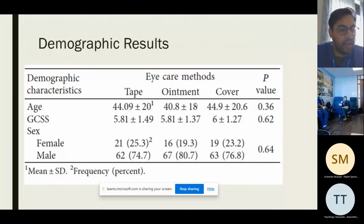So in terms of demographics, in terms of the age, there was no significant difference between the three different groups. GCS is your Glasgow Coma Score. There was no significant difference within that, and also in sex, between male and female within each group. However, there was a significant increase of male patients compared to female patients. Not sure on the significance of that in terms of the outcome of the results.